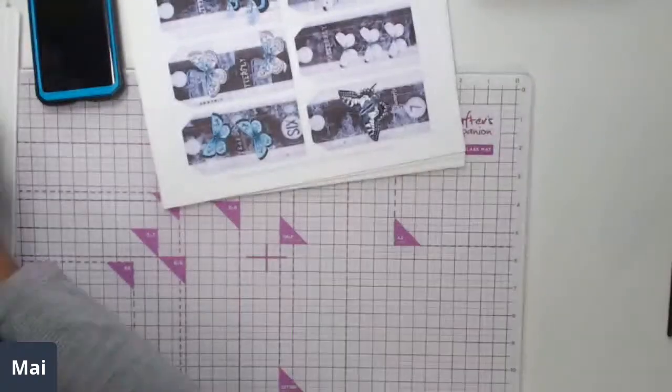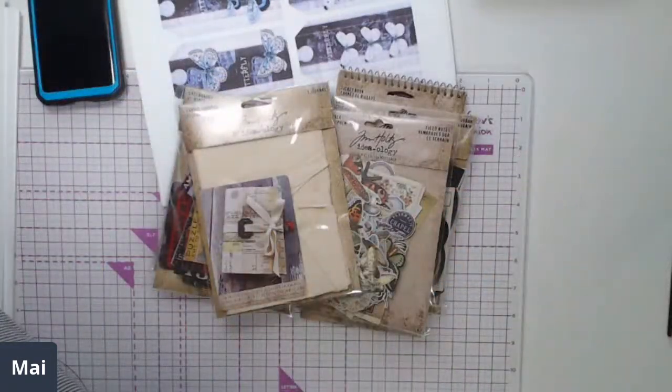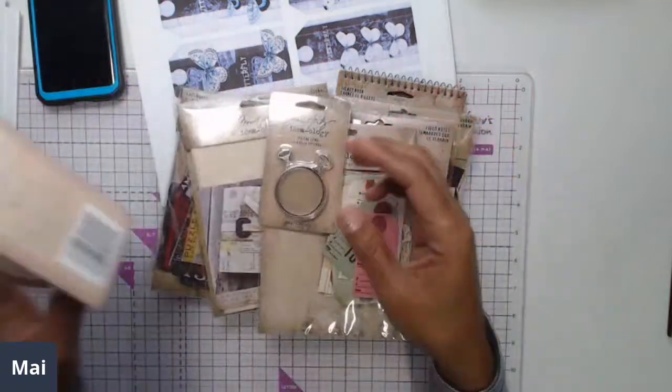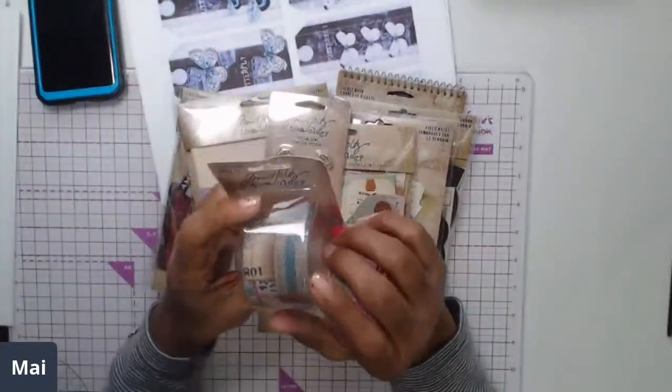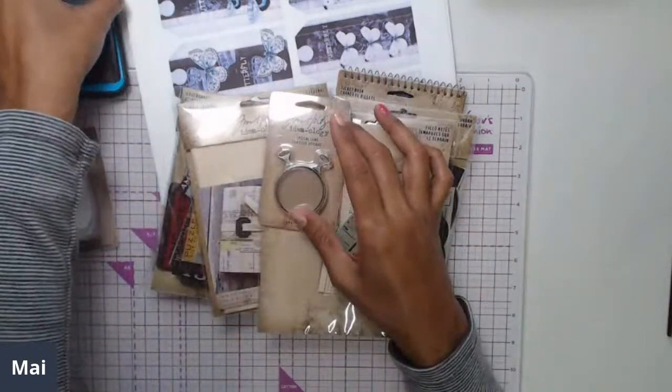So we're going to be getting some new products in the store. They'll be listed on Monday. And these are some of the goodies that are coming in. This is the Tim Holtz fabric tape, and we're going to play with that.